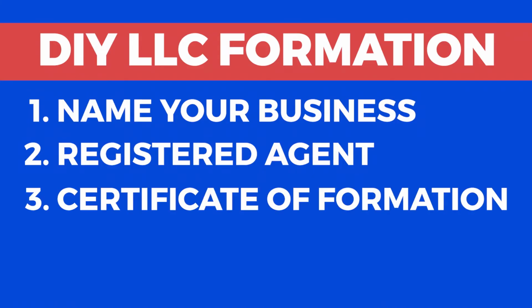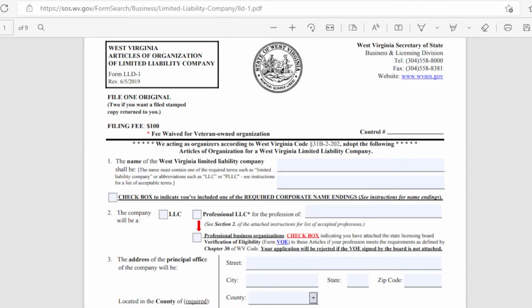Step 3. Filing the West Virginia LLC Certificate of Formation. The next step requires you to file the Certificate of Formation with the West Virginia Secretary of State. The West Virginia state filing cost for an LLC is $100, with the option of online application or through mail to the Secretary of State.